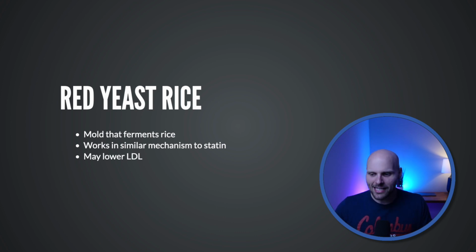The doses here: inside there's a thing called monacolin K, which is kind of the active part of it. The dose of that should be about 3 to 10 milligrams per day. And it can actually decrease LDL anywhere from 20 to 25%. It may also decrease triglycerides as well. There have been some studies on whether it's better than a statin or not, and it doesn't look like it is, but it may have some LDL lowering.